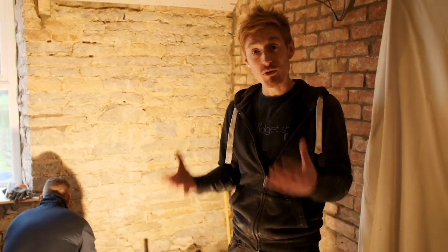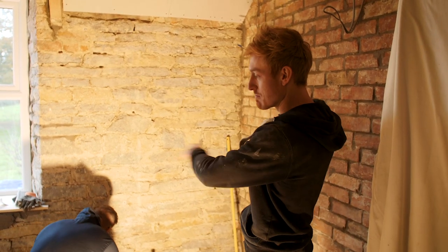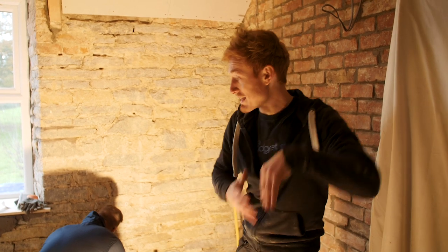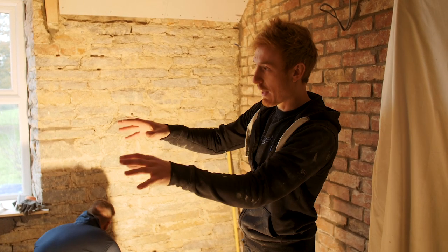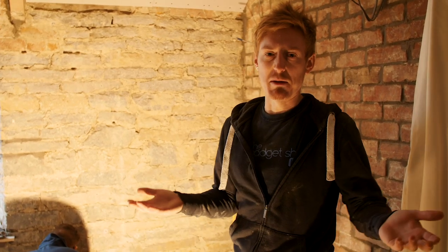This room is going to be no longer a bathroom. The bathroom is going to be in a different room. So we have to basically move all of the pipework which is exiting the house, move all that along so we can actually get this turned into a spare bedroom. Well, a gaming room. It's not going to be a spare bedroom, there's not going to be a bed in it. It's going to be a gaming room.